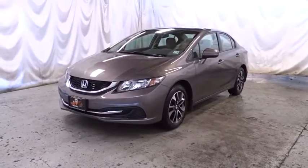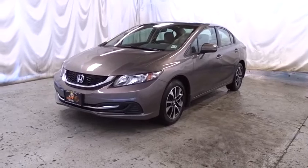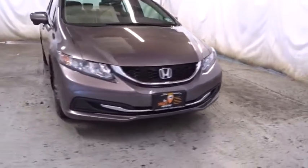The 2015 Honda Civic. Honda Civic: practical, awesome gas mileage, and incredibly reliable. This vehicle has less than 15,000 miles. Here are some of this vehicle's great options.